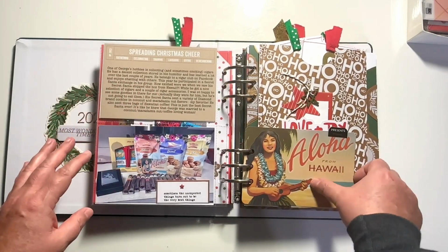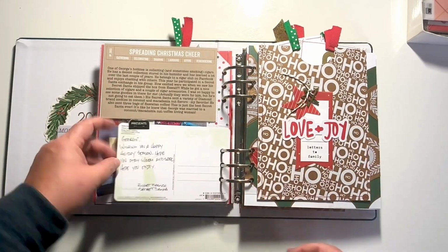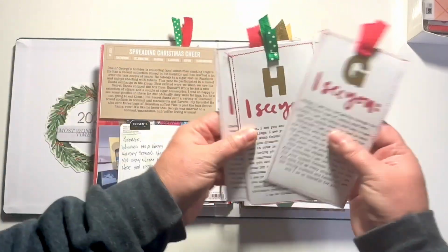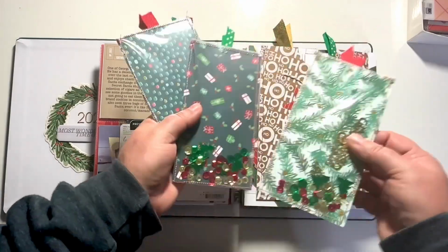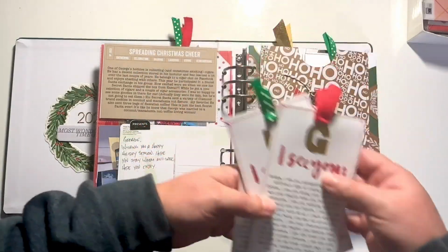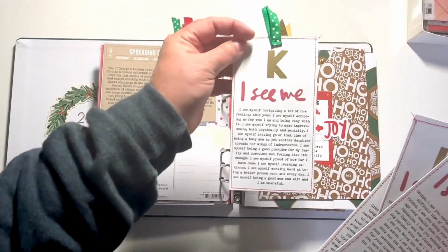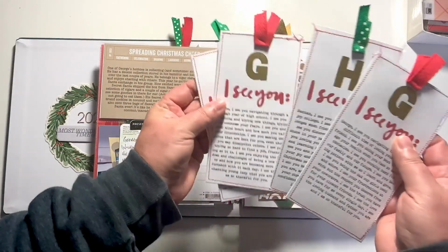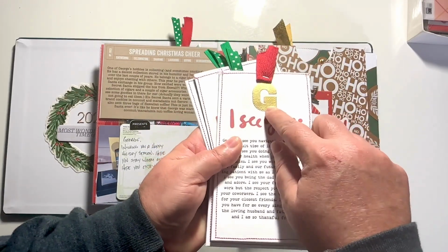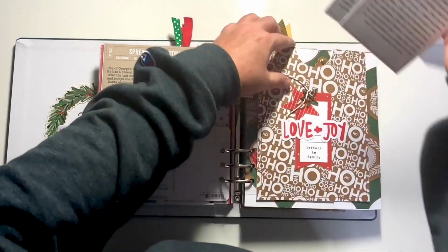Pocket pages, postcard from Hawaii. This was the letters. And I made little shakers in the back. This was 3 of the ICU and then 1 for myself. And again, I did the gold embossing with their initials.